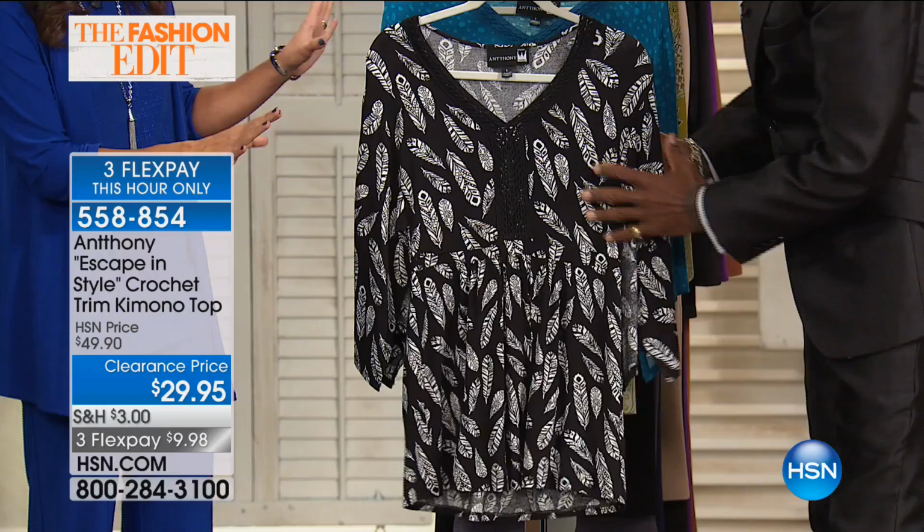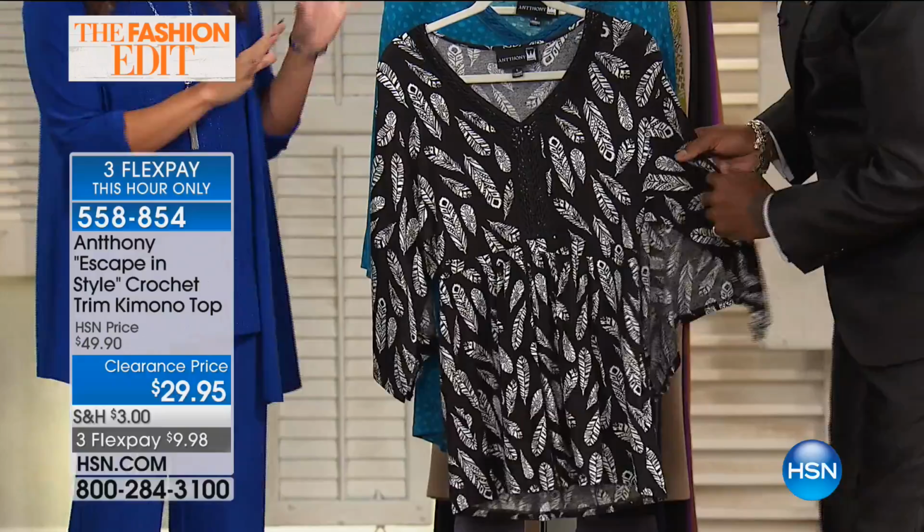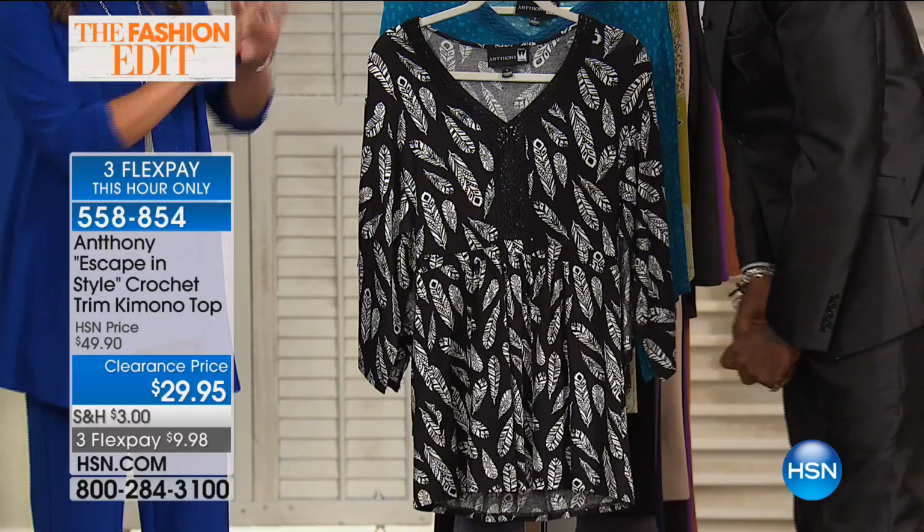Let's start out with this. What a unique and different top. It's a kimono style, but it's actually practical, too. Because if you've ever tried to wear that style, it can be a little much, you know? Right, so right. You've thought of everything with this.